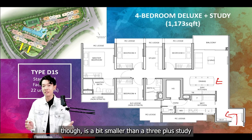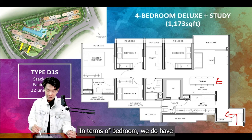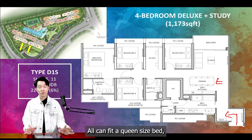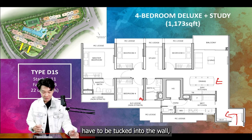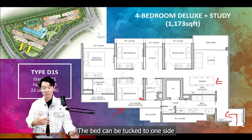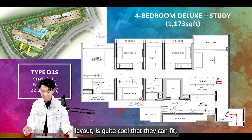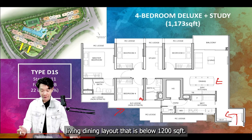Living area though is a bit smaller than a 3+ study from the 1044 square feet. So that's something to take note. In terms of bedroom, we do have bedroom 3, bedroom 2, bedroom 4, all can fit a queen size bed. Although one thing to highlight is that in bedroom 4, the queen size bed has to be tucked into the wall, which is also okay because we have the aircon ledge over here, which means that this is a half-length wall. The bed can be tucked to one side and it still would be okay. So all in all, I think this is a very good layout. It's quite cool that they can fit 4-bedroom with queen size bed, a very good living dining layout that is below 1,200 square feet. So there you have it.